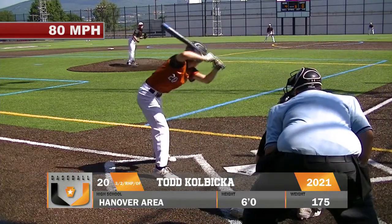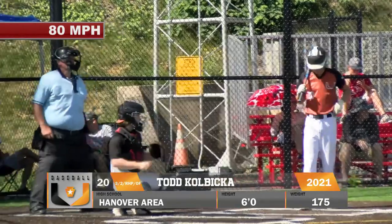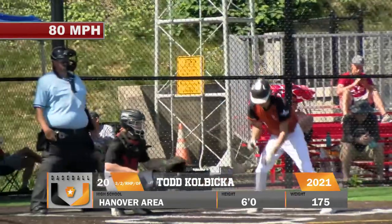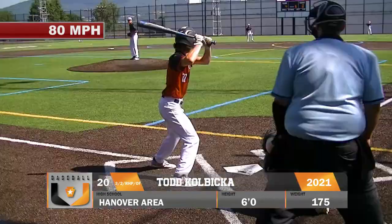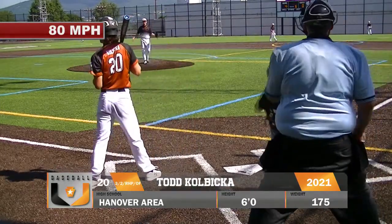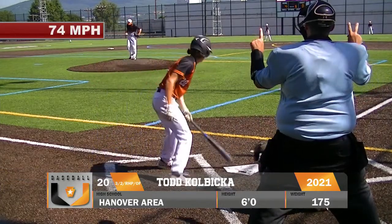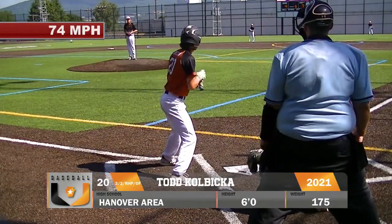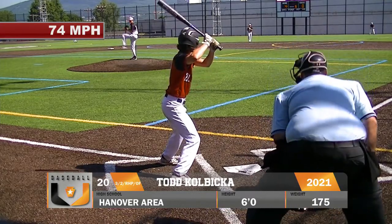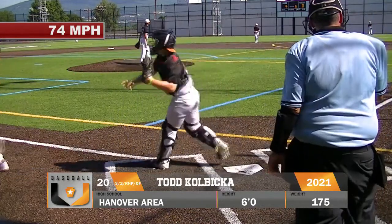Here's the 0-1. Oh, that's the jackknife out of the way of that one, and it goes to 1-1. Kolbica is 0 for 1 as he struck out swinging in the second inning. Again, 4-0 lead for Team Guy as we play bottom six. That is on the inside corner for a strike, and it goes to 1-2. Now Kolbica pretty tight to the plate. So here comes the 1-2. Fastball is in there, and he struck him out.